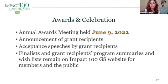Awards and celebration. We plan to hold our annual awards meeting on June 9th, 2022. At this meeting, our leadership team will announce the grant recipients. Members will sign in to hear the acceptance speeches presented by the grant recipients. And at this time, recipients enter into the grant agreement process, which is an ongoing relationship with the Impact Garden State Grant Administration team. Funding is not distributed that evening. However, the grant administration process will begin.